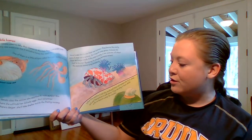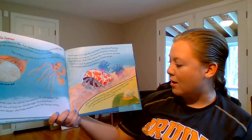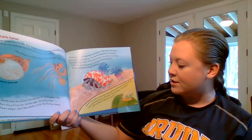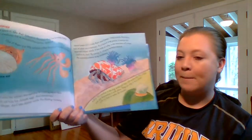When the weather is too dry, snails put their soft bodies onto their shells and seal themselves in with slime. They can stay in their shells with no food or water for months.